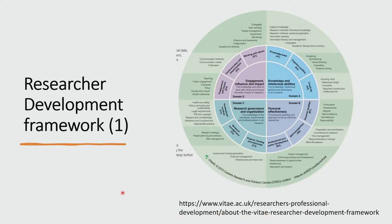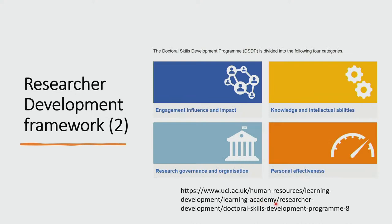UKRI and other major UK government funders use this framework as proof of researcher development while assessing fellowship applications. The Doctoral Skills Development Program at UCL is organized along the major domains of the Researcher Development Framework.